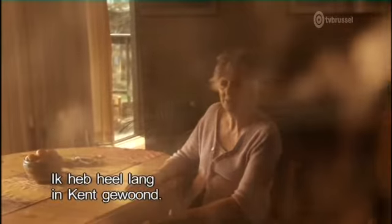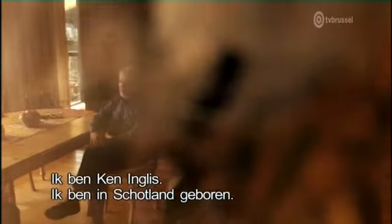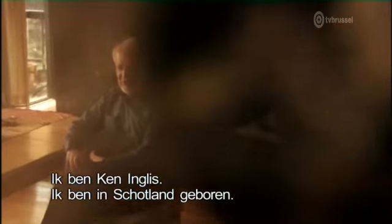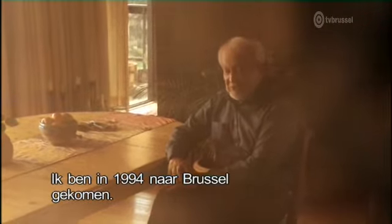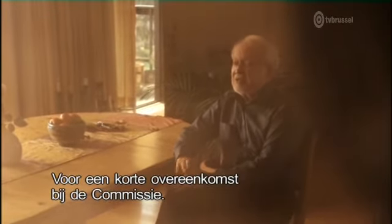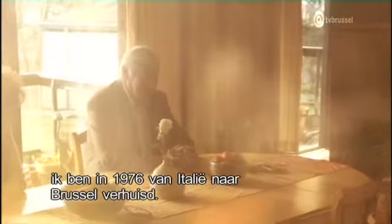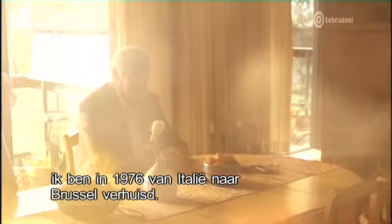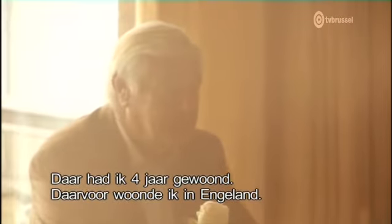I'm Maggie Ingalls. I was born in London, lived a lot of my life in Kent, came to Brussels 17 years ago. I'm Ken Ingalls, and I was born in a little town called Stonehaven in Scotland, and I came to Brussels in 1994 to take a short-term appointment with the Commission. I'm David Humphreys. I came to Brussels from Italy in 1976, where I'd spent 4 years, and before that I was in the UK.